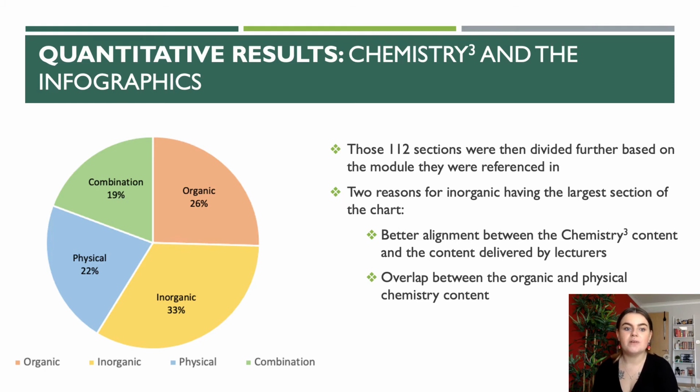Secondly, there is quite a bit of overlap in the first year curriculum between organic and physical chemistry, namely the spectroscopy topics, and so these were counted as a combination in the pie chart, therefore lessening the proportion of organic and physical references individually.